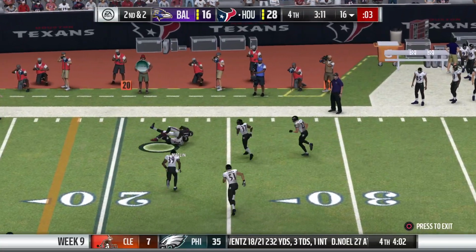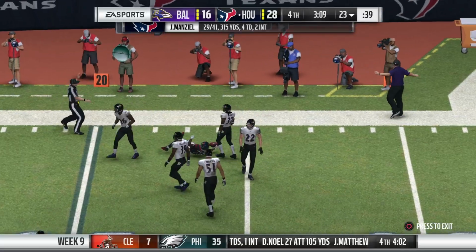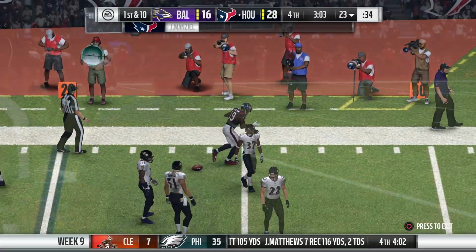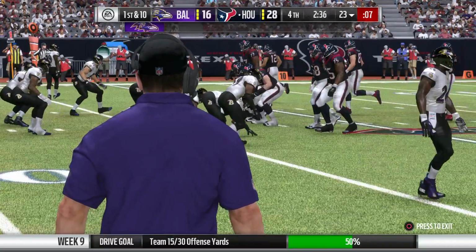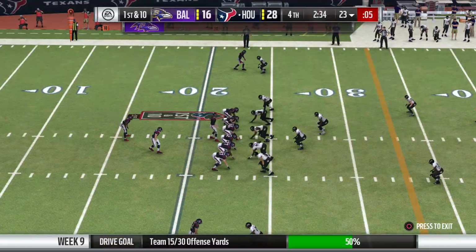Looking left side, that's caught by Macklin, and they'll get him down here at the 23. Seven yards there on the pickup, and it's good enough for a Houston first down. And defensively, they were in zone coverage there.